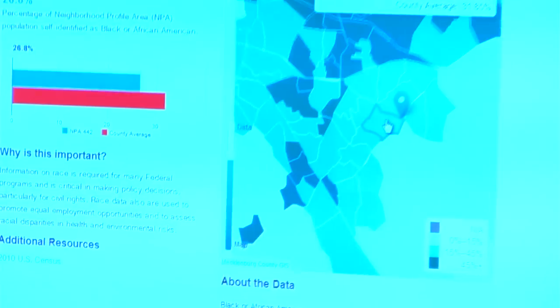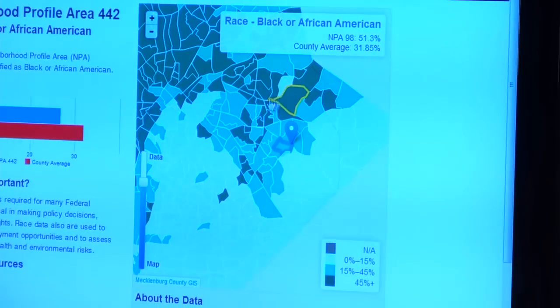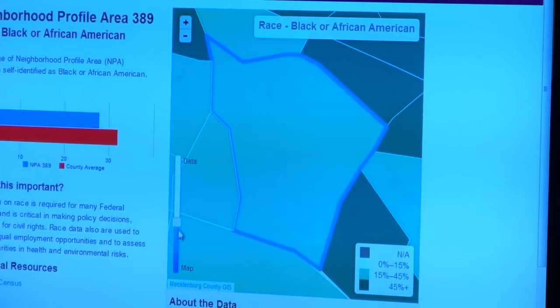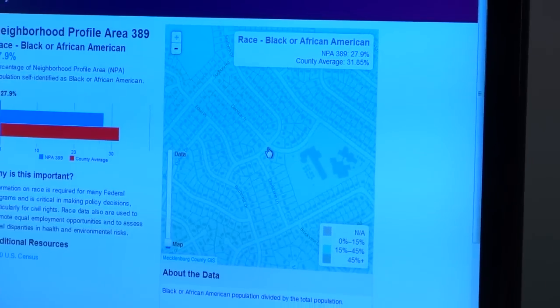Now the map is fully interactive. As you hover over a neighborhood, you'll get information about it. You can click a neighborhood to select it. You can change the opacity of the overlay, so you can see what's underneath it and kind of figure out where you are.